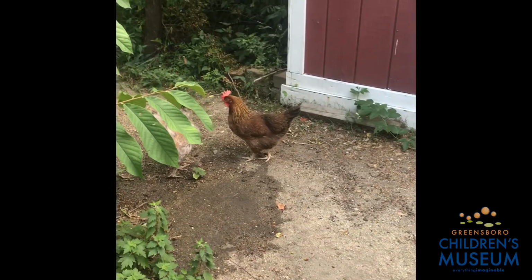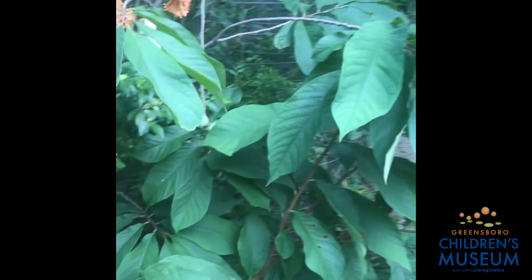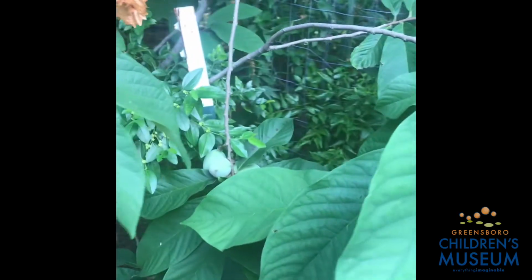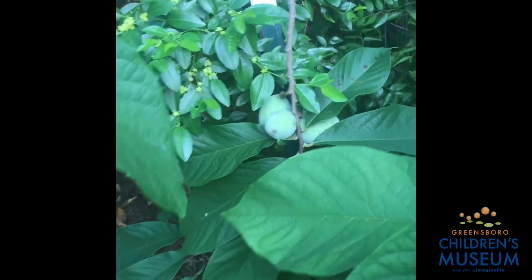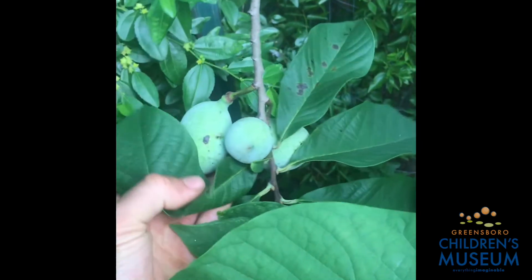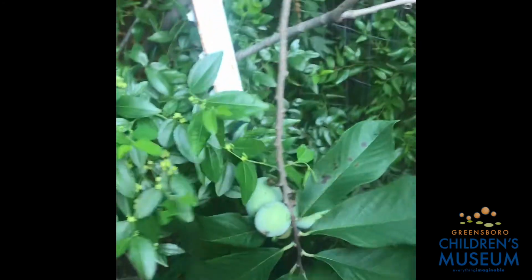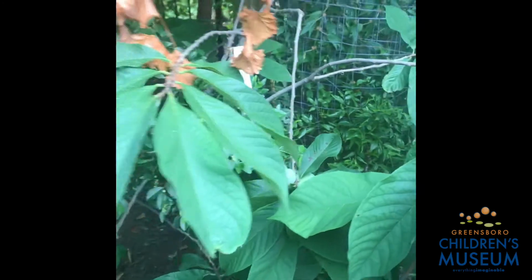So right next to the chicken coop we have this beautiful shade tree right here that gives a lot of shade to the chickens, but it also produces this fruit called the pawpaw. This is a pawpaw tree. Very delicious, ripens in August. I'm sure a few of them will fall to the ground for the chickens to eat. It'll be a nice little snack.